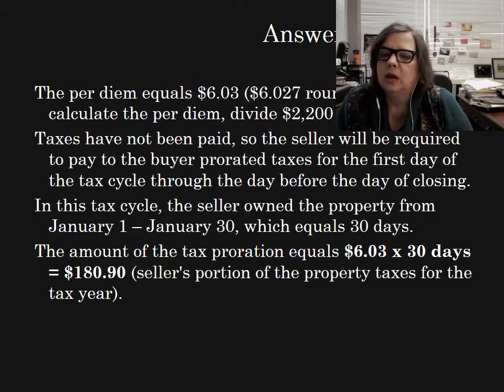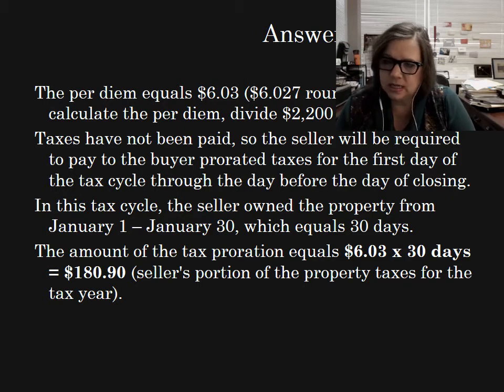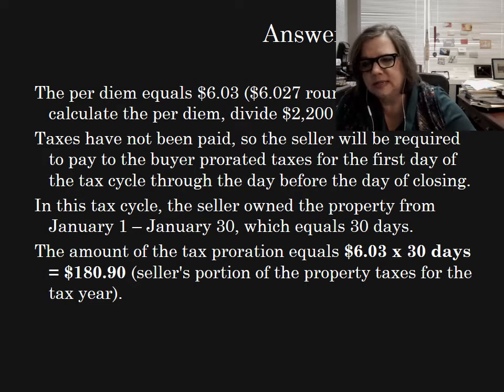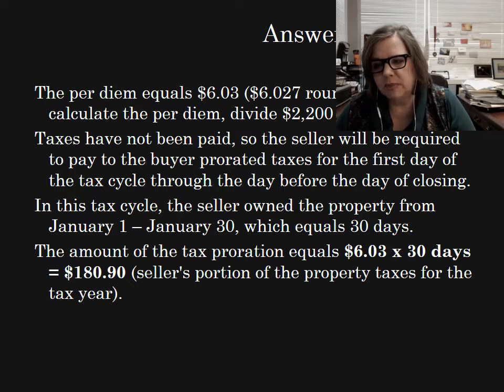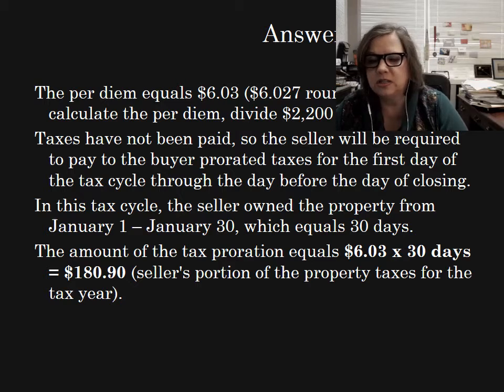So here's how we do the calculation. The taxes were $2,200. We divide that by 365, and we find out that the per diem tax rate is $6.03. Every day that someone owns that piece of property, they owe $6.03 in property tax. Okay, so the taxes haven't been paid because they're not due until November. Why would the seller have paid them? They wouldn't. But the seller's got to reimburse the buyer for the time that he or she lives in the home prior to closing. Okay, so the seller owned the property from January 1 to January 30th, because remember, day of closing goes to the buyer. So January 31st is our day of closing.